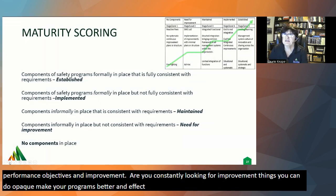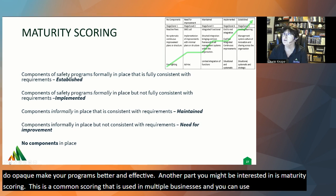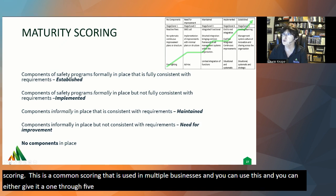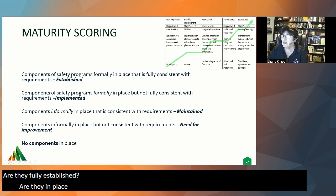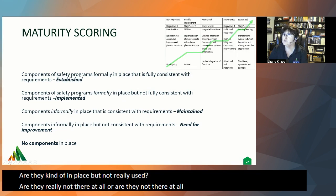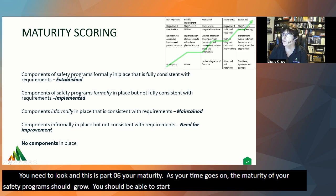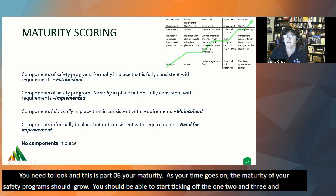Another part that you might be interested in is maturity scoring. This is a common scoring that's used in multiple businesses, and you can either give it a 1 through 5 or an A through E or whatever you choose to do. And it just rates your components. Are they fully established? Are they in place but not implemented? Are they kind of in place but not really used? Are they not there at all? So you need to look, and this again is part of your maturity. As time goes on, the maturity of your safety programs obviously should grow. And you should be able to start ticking off the 1, 2, and 3 and get into the 4 and 5 all the time.